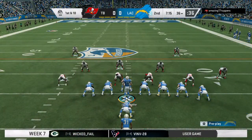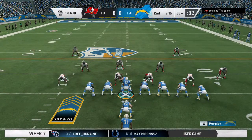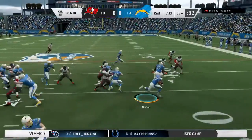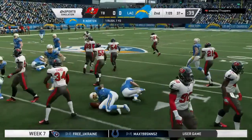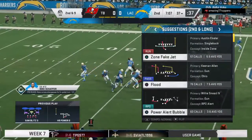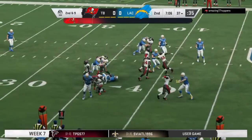The Charger drive about to get going. This is their third drive. Right now, maybe not about points, just about getting something. They haven't gotten a first down yet in this game. It's a mental barrier you don't think about until you go a couple of drives without getting a first down. Then all of a sudden it looms big. It gets harder and harder to actually attain that first down.